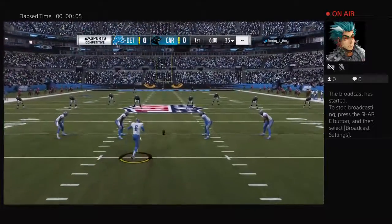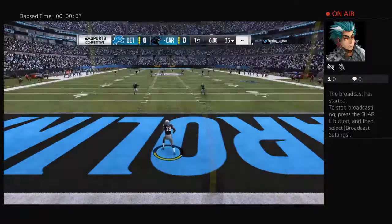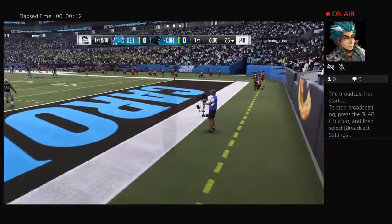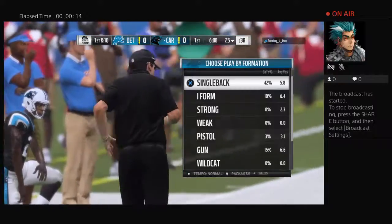Here's the punter, Sam Martin, now ready to get us started. And off we go from uptown Charlotte. And this will not be returnable. It's out of the back of the end zone for a touchback.